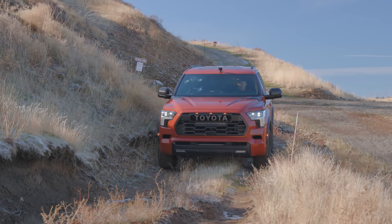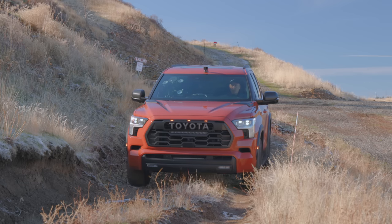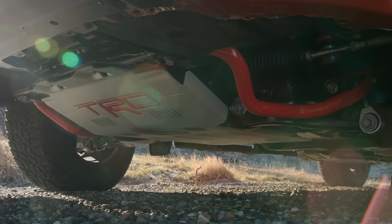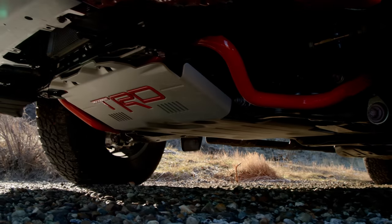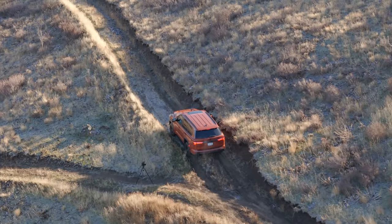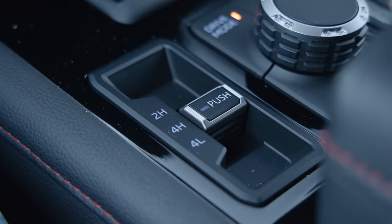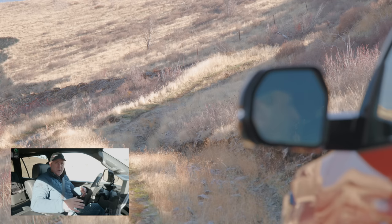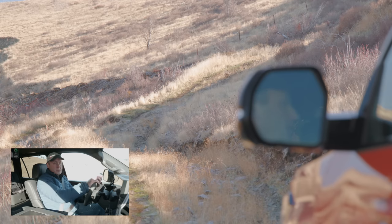Now we do have a little bit more than 9 inches of ground clearance here, so we should get through everything. If we do scrape a little bit, we do have a TRD skid plate on the front. I noticed there's body armor over the fuel tank too, although they don't really claim it as being body armor necessarily. Before we go into the challenging stuff here, I'm going to set up the vehicle. Four high, I don't need to do multi-terrain or any of that. This is pretty straightforward, basically just a rough road with 4x8 rock on it. So let's go ahead.